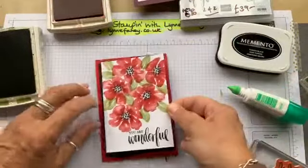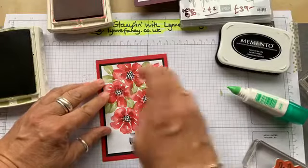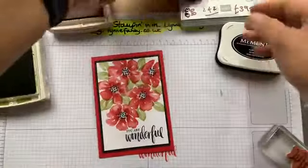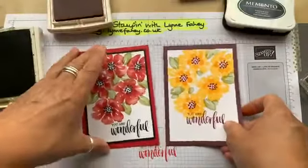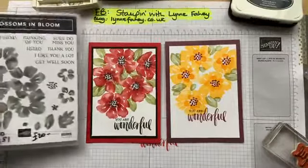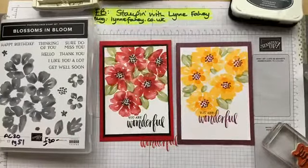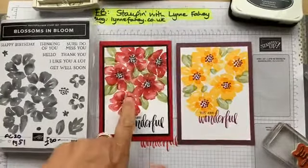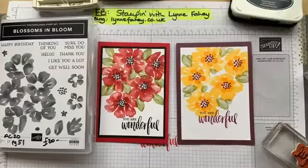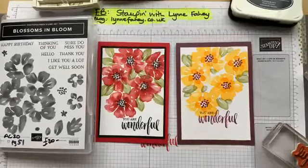Oh, yep, you can watch the beginning later, Jane, absolutely. Right, it's a bit smudgy on the bottom, but do you know what? I can put some jewels or gems on it. So, two completely different looking cards from the exact same stamp set, and I adore both of them. So I think my favourite is the red one. What do you reckon? Which is your favourite? Yellow or the red? Or like them both?